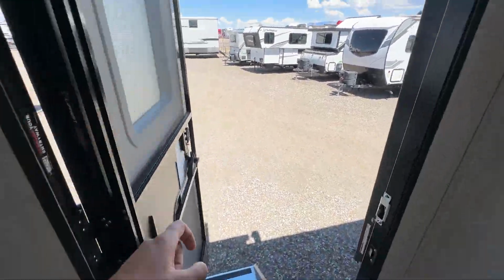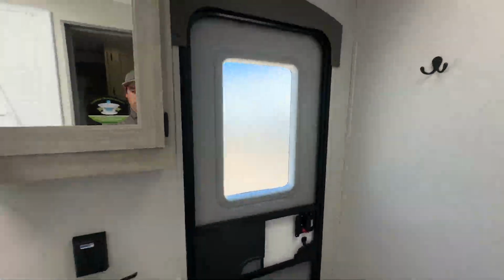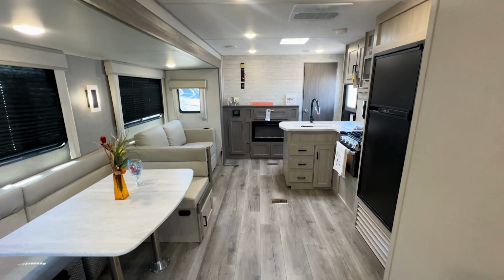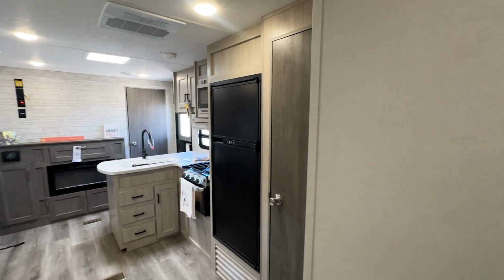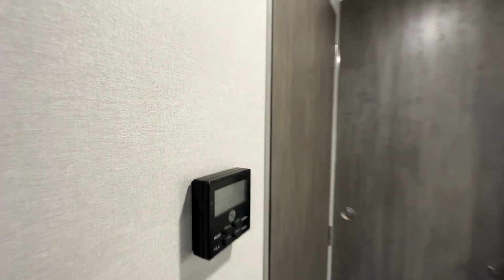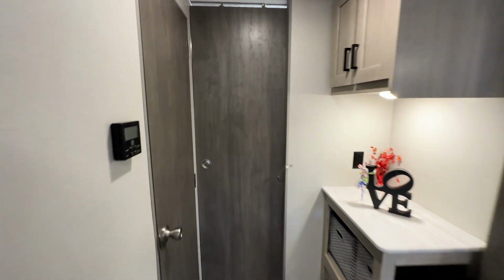There's a lot of reasons that I love it. That was one reason. Second reason is if you're driving down the road and you need to use the bathroom, you don't have to open your entire slide out to get to the bathroom. They give you that second door. That way when you're going down the road, you can just go through the doorway right to the bathroom. You don't have to stress about putting the slide out. So now we're gonna go into the bunk room, which is super cool.